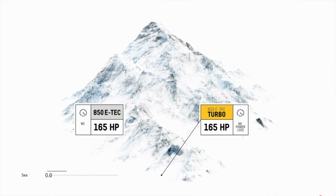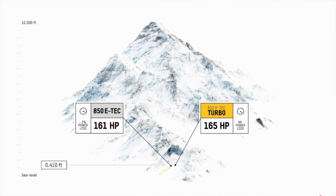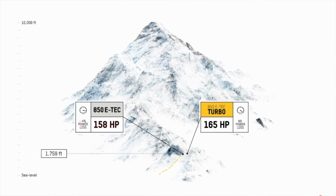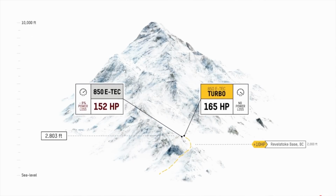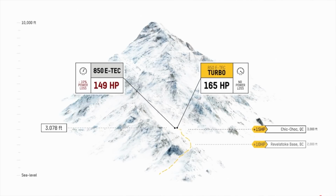Like I said, we sit at around 1,700 feet of elevation, so I've seen a lot of guys saying, oh, we're at sea level, it's useless. Actually, it's still making 7 to 8 horsepower more than a naturally aspirated 850 E-TEC, so that's pretty cool in my opinion. The sled does run on 91 pump gas, so big plus.